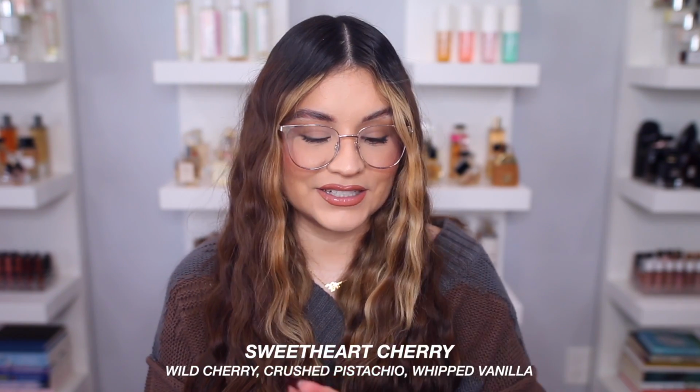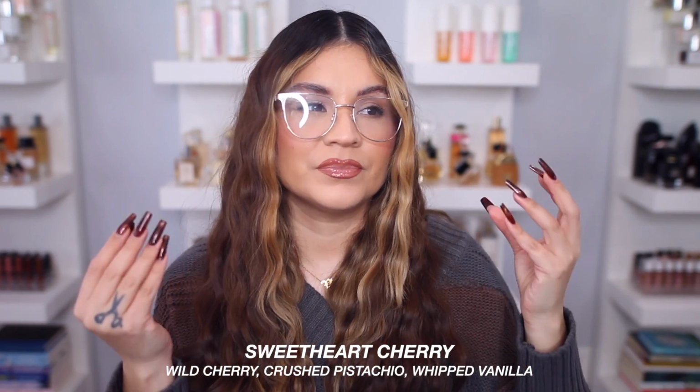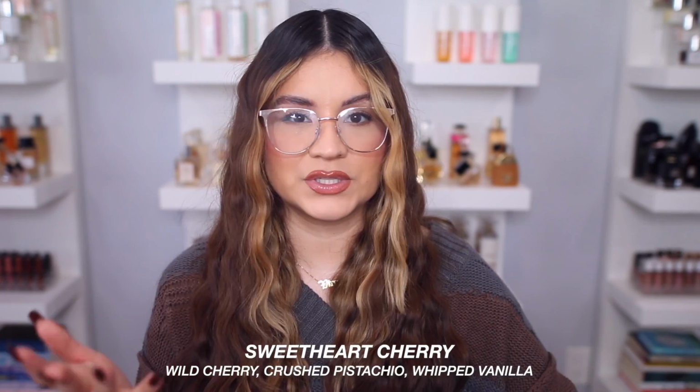I really like this scent. It smells really good in the body cream. It's even sweeter. It has more of this gourmand feel because layered together, the body cream is going to give it more of that pistachio note, more of the sweet whipped vanilla. And from the body mist, you'll get more of the wild, juicy cherry note. Really nice combination. Really, really happy with that one.